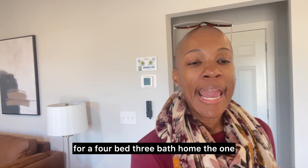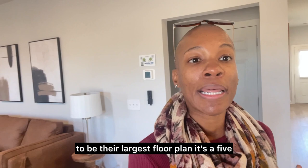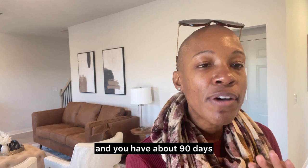Let's go. Some things for you to know. This community is going to start around $360,000 for a 4-bed, 3-bath home. The one that I'm going to show you is actually going to be their largest floor plan. It's a 5-bed, 3-bath home. So if you've got your eye on the South Fulton area and you have about 90 days or more to make a move, they are building homes from scratch, okay?